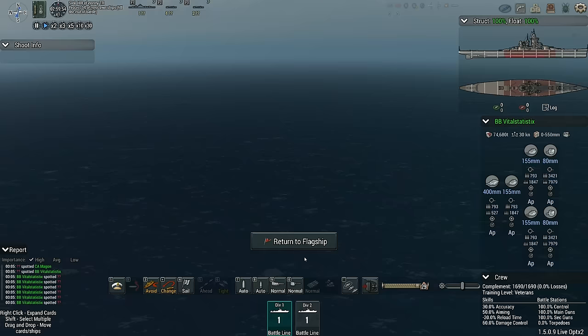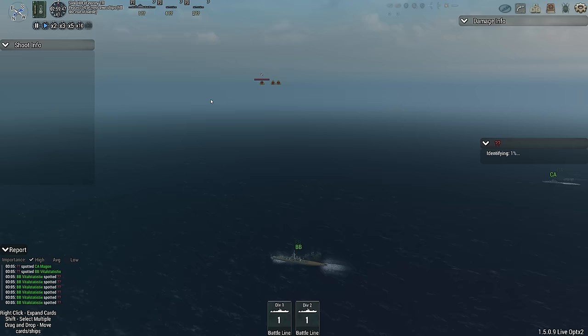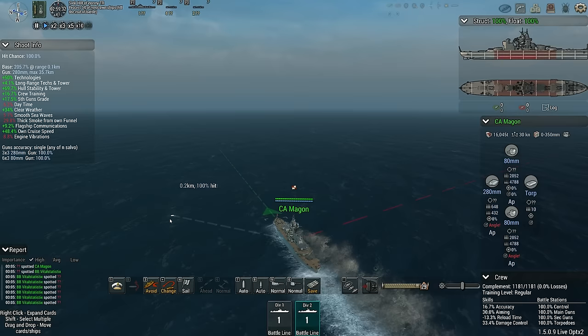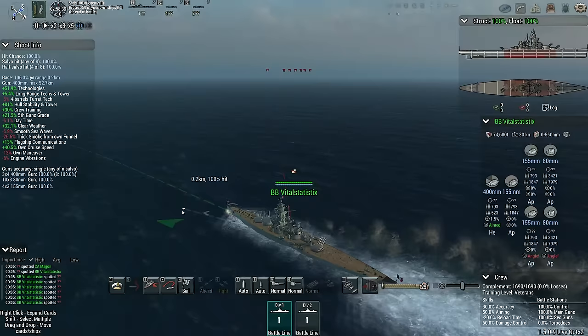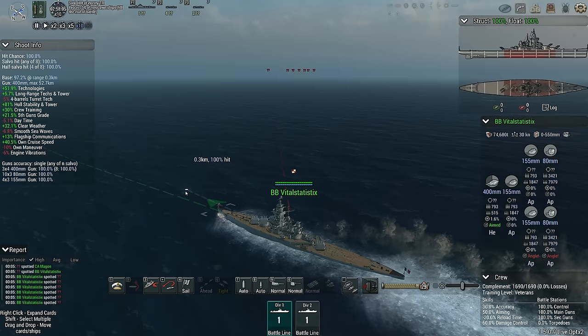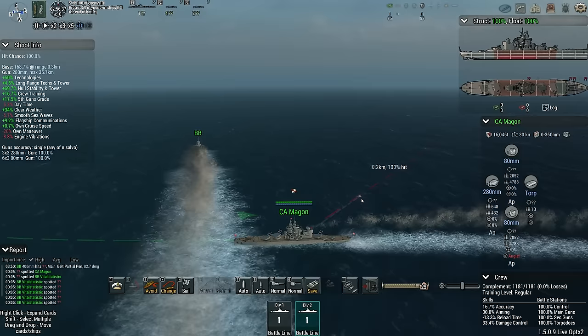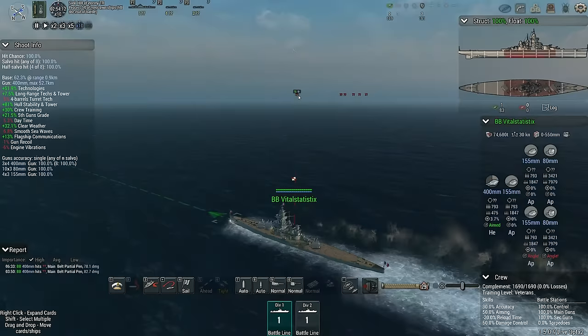Okie dokie. Target that. What do you have to help out? Magon. Okay, Magon is probably going to get targeted by the enemy ship. So I think I'm going to push in with the vital statistics. And keep the Magon back a bit. So I like to get in range. Wow, that's a long range hit. 35 kilometers out.